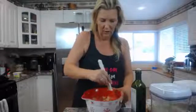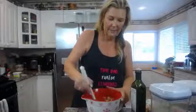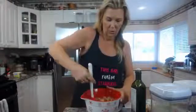All right, so I've got most of the stuff off the side. This is kind of what it looks like right now. And then when we whisk it, we will actually get all of the dry ingredients put together.